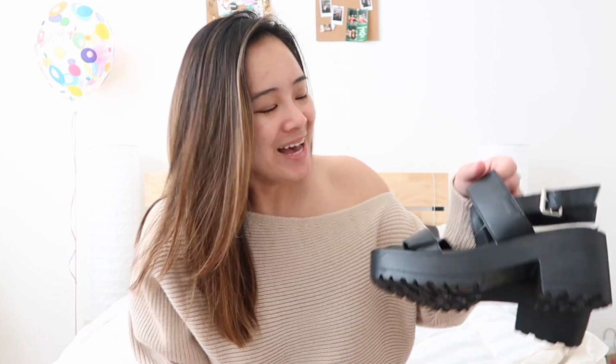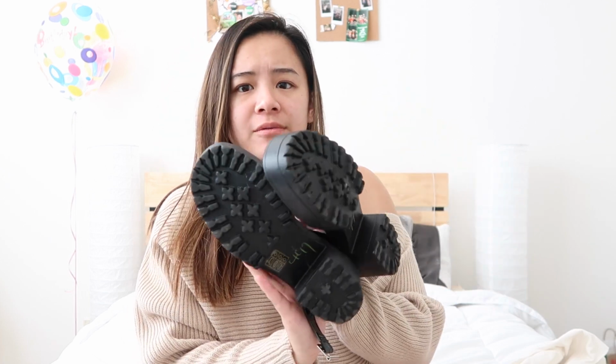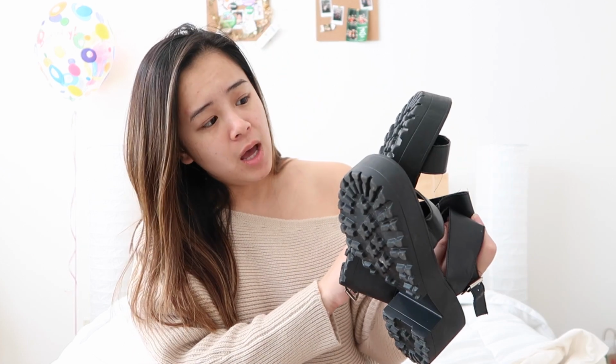Everything I bought from Eco Thrift was around $5, so my total ended up being less than $20, which is crazy, which is why I love thrifting, because I was able to find such cute things for so cheap. So yeah, I'm just super excited about this. I'm talking really fast because I'm so excited. They say they're size 5, but I'm a 6.5, and I think it fits me perfectly. And if you look at the bottom of the shoes, it almost looks like they were unworn.